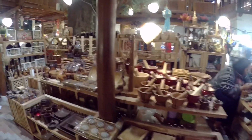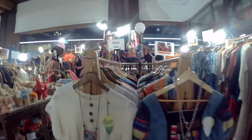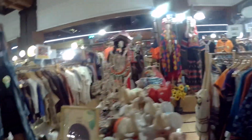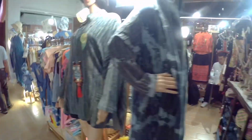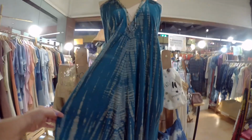Flowered woodwork. This is not where I would actually come to buy things of this nature, because obviously this is one of the most expensive malls in the capital city, so things will have a premium price tag on them. I'm guessing that they won't be cheap. Not that I can even see a price. When there isn't even a price, that's worrying. This is cool. I like that. Definitely like that.